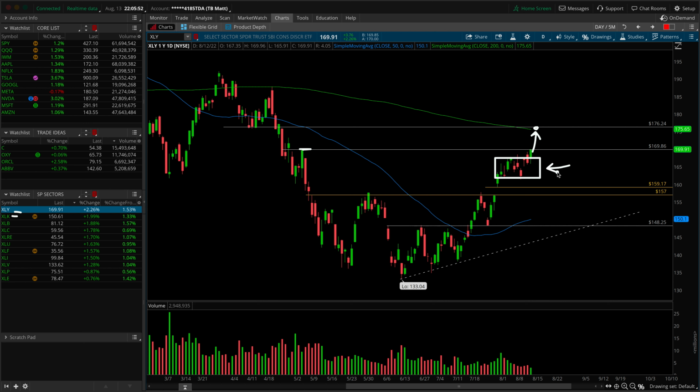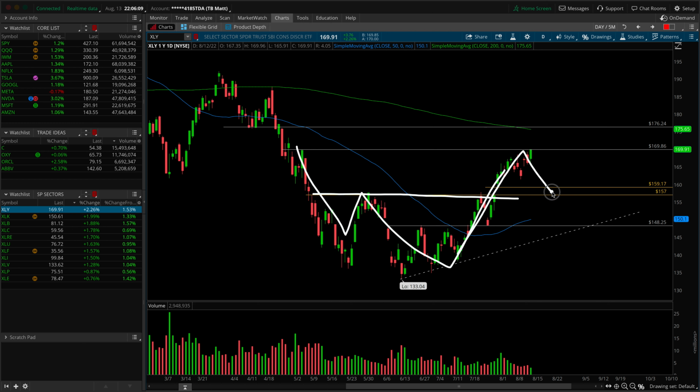The concerning look on the XLY would be if we get some sort of look above and fail and then fill the gap to the downside. That would provide bearish pressure, obviously, for the upcoming week, but it wouldn't really affect the trend here on the XLY. Remember, on the weekly time frame, we have a double bottom here. It would be a weekly break retest. Can we put in the higher low would be the question.